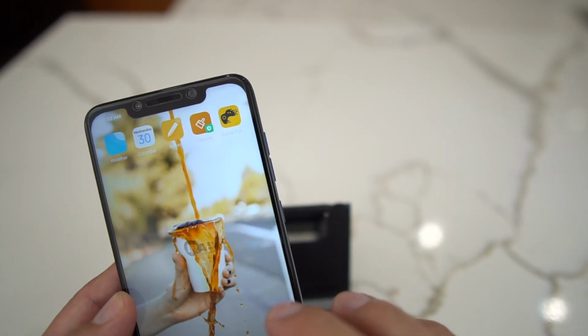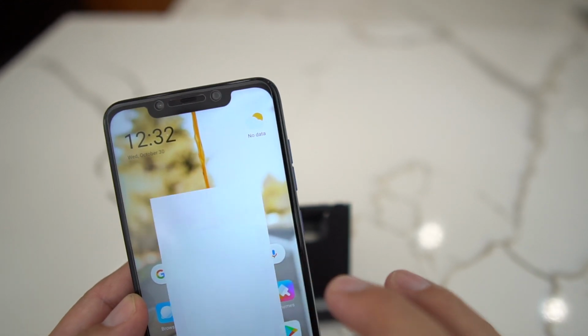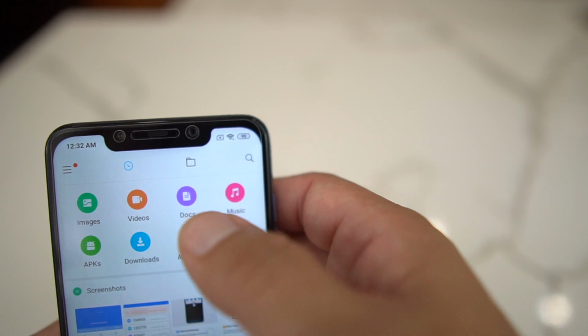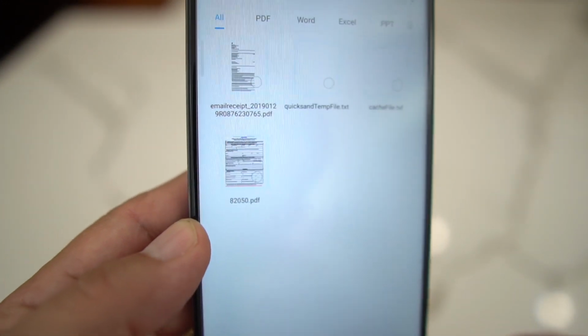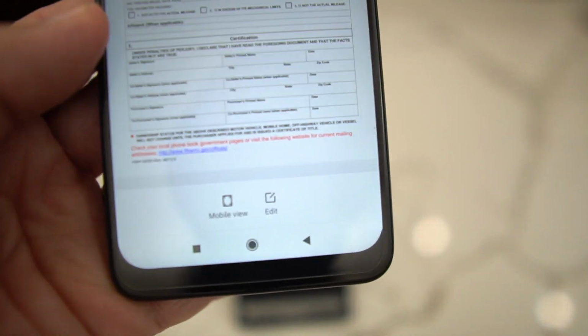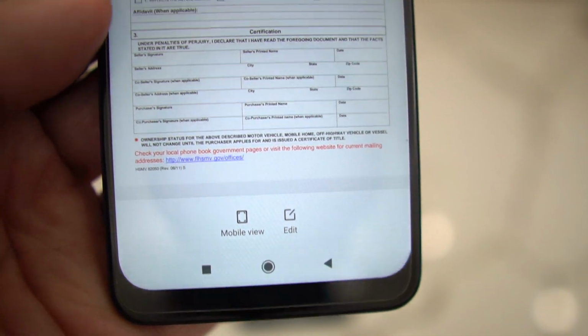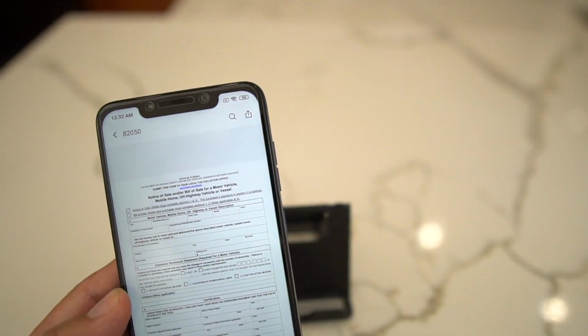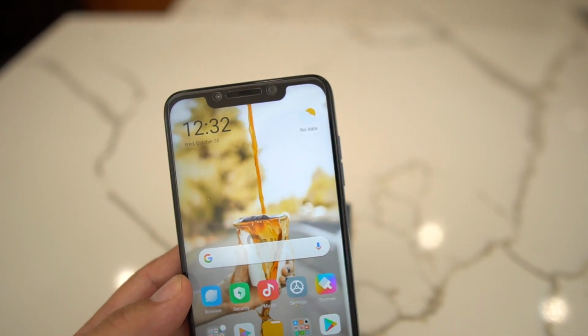The other thing that they have, in the file manager, is the ability to edit docs right inside the file manager. So if you go into the file manager, go into docs, and let me pull up PDF, boom, right there. I'm able to edit my stuff right there, fill out my form of this bill of sale. If you guys want to buy it, it's real cheap. You guys let me know what you want to do.